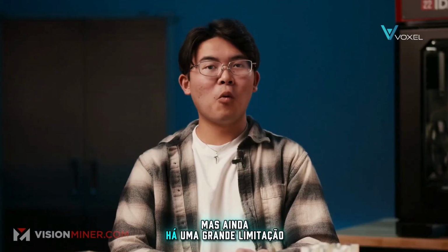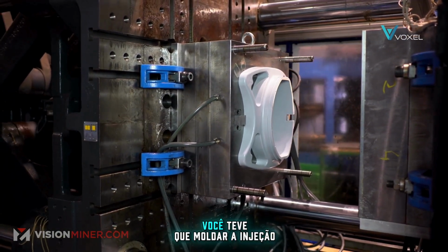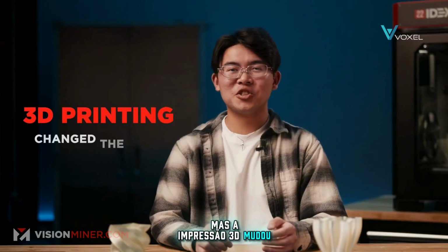But there is still one major limitation. You could only get these parts through injection molding. For decades, if you wanted these properties, you had to injection mold the part. That meant $50,000 molds and months of waiting. But 3D printing changed the math.